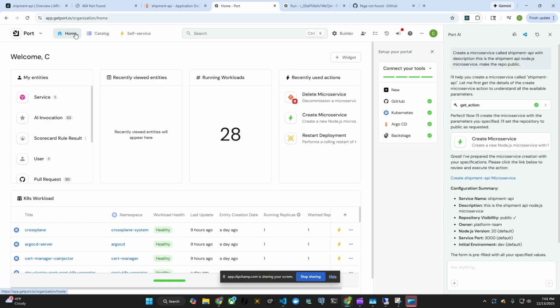That's the golden path. Port.io for the portal experience, Backstage for the orchestration, GitOps for the deployment, minutes instead of days, consistency instead of chaos.